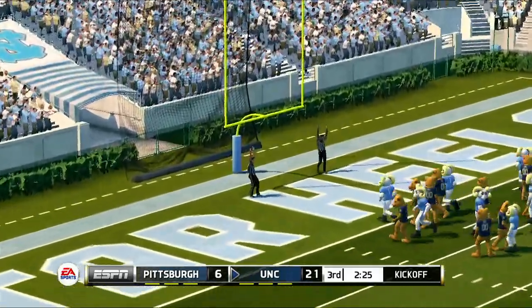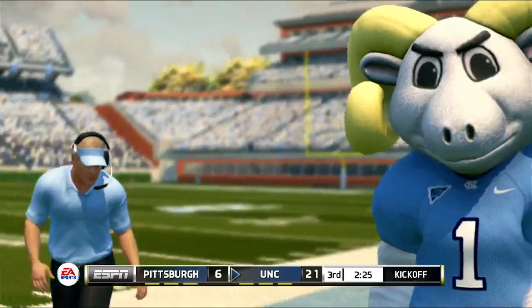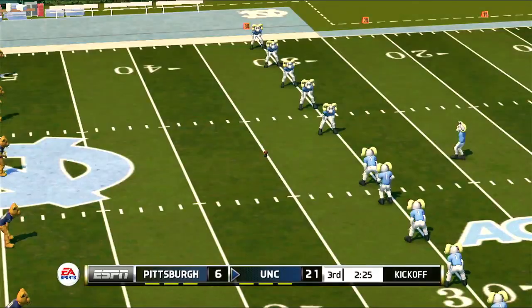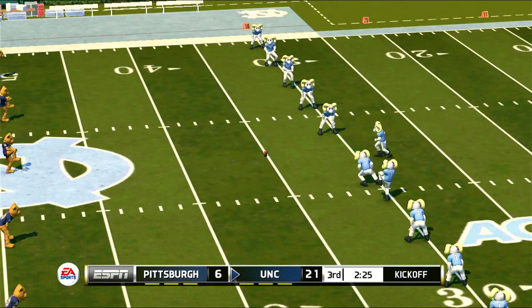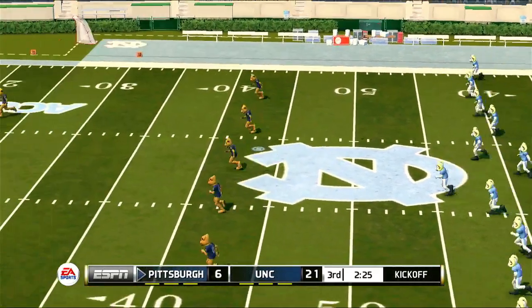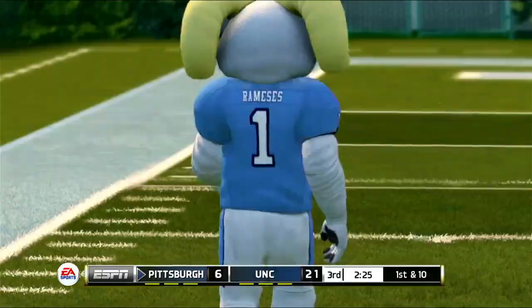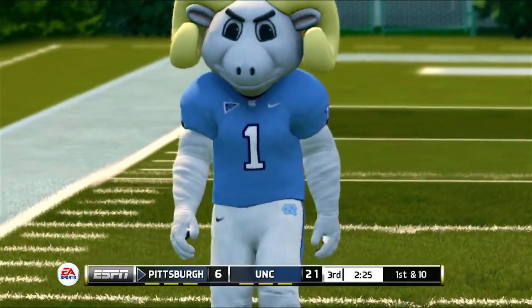And he hits the PAT. A short two-play, 75-yard drive, and that's good for a touchdown. You know, you always prepare your offense to think that we're going to have some success. These guys got to be coming over the sidelines after the touchdown, saying, man, I didn't expect it to be this easy. So the score now, 21-6.